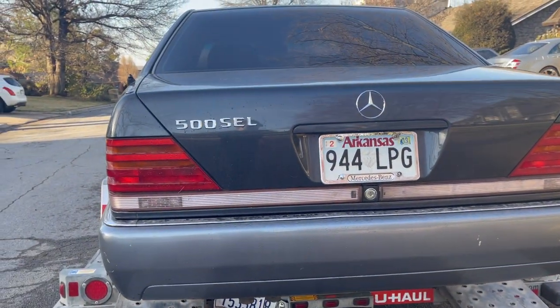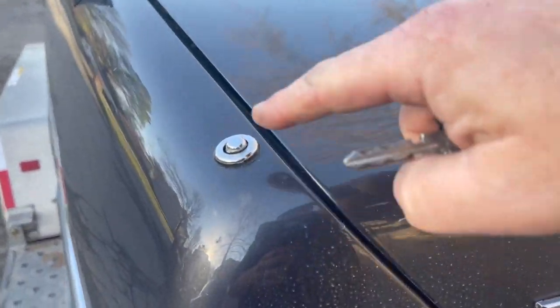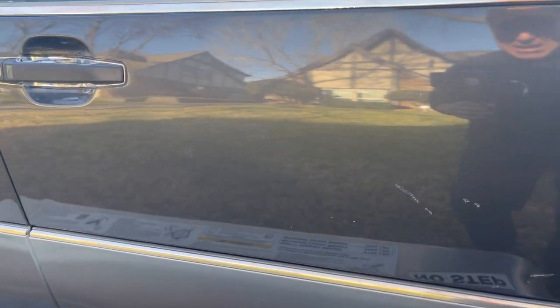Take a look at that, 500 SEL. One thing I'm really, really wanting to see is if these guys come out when I put it in reverse and back her off the trailer. Hopefully these things will pop up. How fun would that be? So, yeah, we have more than one flat tire, that's okay. But she made it beautifully, and now that she's in the sunlight, she's in good shape.